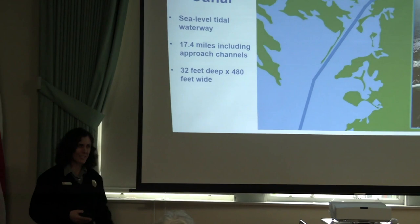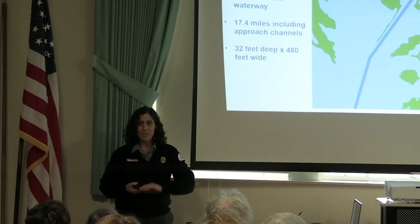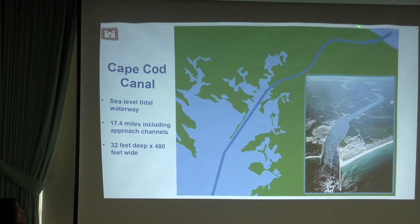The total length of the Cape Cod Canal is 17.4 miles long. You have not biked 17.4 miles, even though it might feel like that with the wind, right? All right, so the land cut, the area between Scusset Beach and the Maritime Academy, is 8 miles. The service road on this side of the canal is 6.5 miles. It's 7 miles on the mainland side.